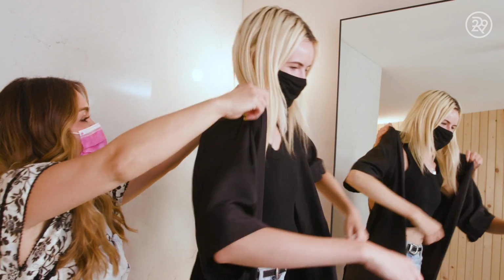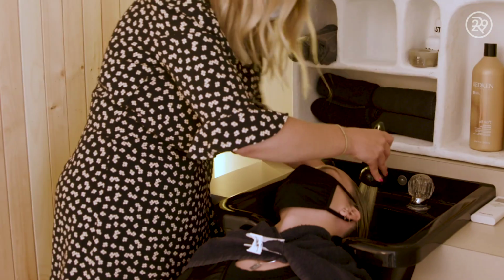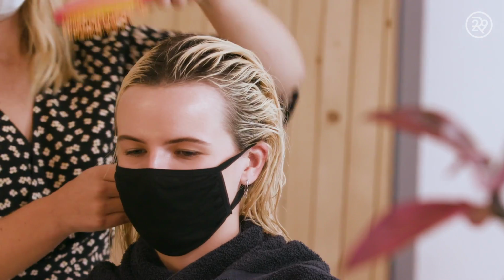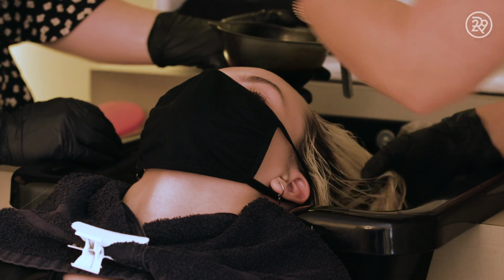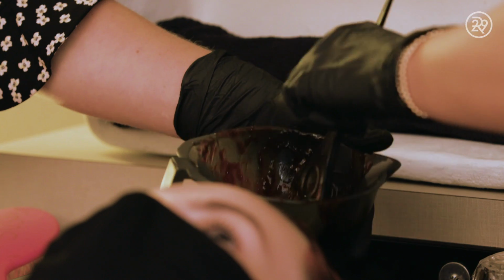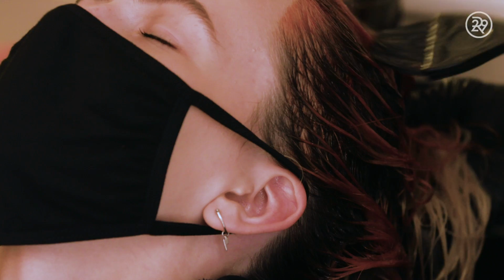Great. The first thing I'm going to do with Alli's hair is wet it down. You want to make sure it's towel dried extremely well. Honestly, I can't get through my days without my assistant, and I'm just thankful she was able to help me on this project today. The most important step in this whole process is the filling of the hair. Without that, you're not going to get a pretty hair color.